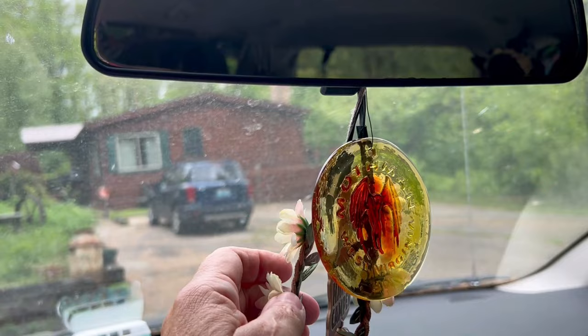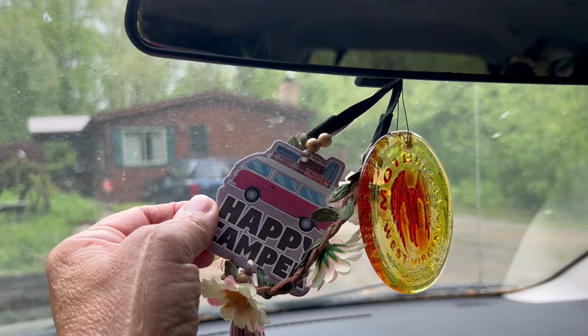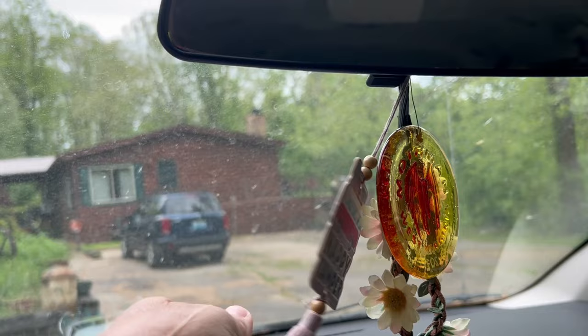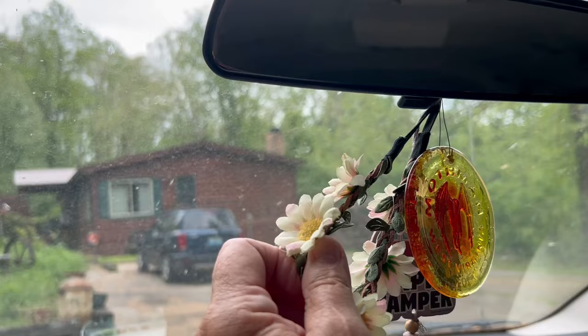So excited about that. Here is my happy camper with the van, my happy camper sign with the fringe, you guys, because my style is Western hippie gypsy boho theme vibe style. That's me. Right here is a flower headband I got from the hippie fest a few years ago in Ohio, which was fantastic. Love my little mementos.